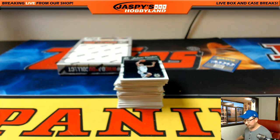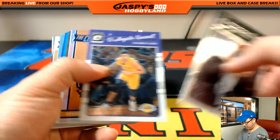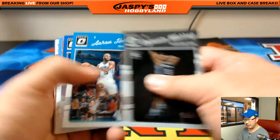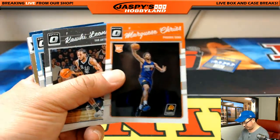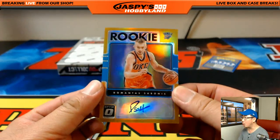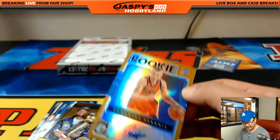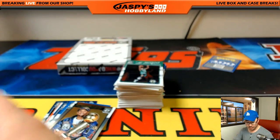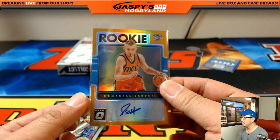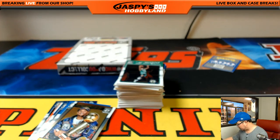All right. Next one. Jabari Parker leads us off. Champ is here. D Wade, Champ is here. I think it was jersey number, was it three? And Domantas Sabonis. Gold auto. That card is gold. 8 out of 10 on that one. That goes out to the OKC Thunder, Sean Gregory. Nice.